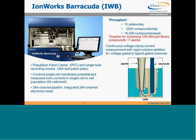And the individual well looks something like this. So the idea that you have continuous voltage clamp is denoted by a continuous connection with electrodes, and then the pipette moves in and out of the well to deliver compounds and remove solution. So in our hands, with an optimized assay, we can run up to 10 plates per day. So you can screen a 100,000 compound library in about 7 weeks, or do more advanced types of experiments as well in a fairly high throughput mode.